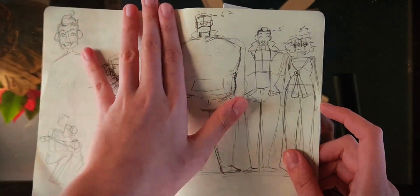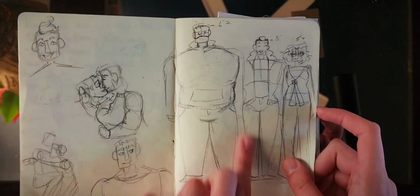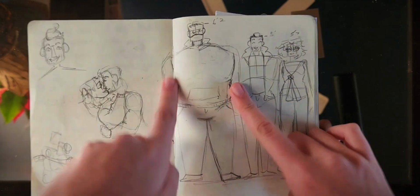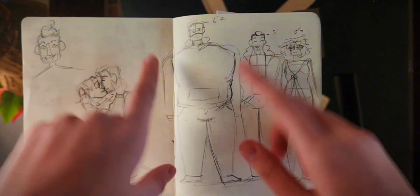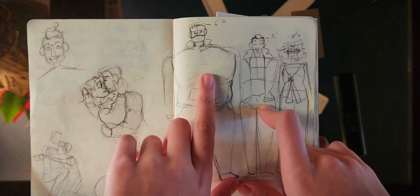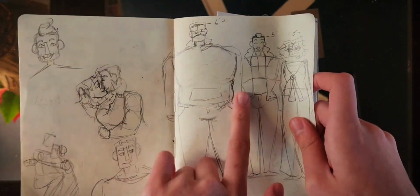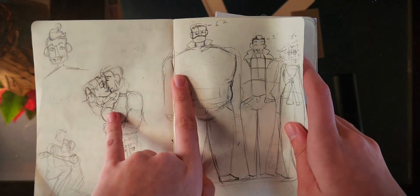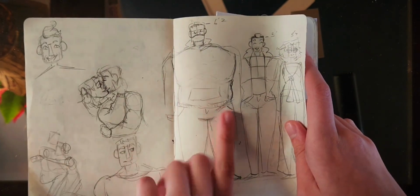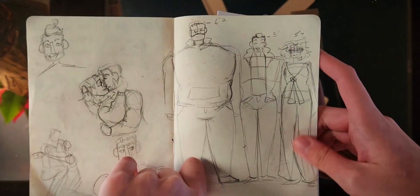More Simon Riley, more me being so in love with Simon Riley. I like the way I drew him here. I love drawing bigger men, just with this body shape. I don't know what it is, it makes me so happy. I draw a lot of bigger characters with this body shape. I think on the internet or on Tumblr, it was called a brick shit house build, and I dig it. I dig it a lot.